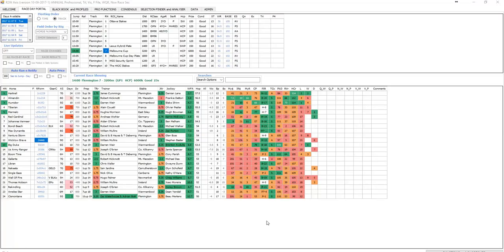G'day guys, that time of year for a Melbourne Cup preview. Heading into tomorrow, cover the weather. The forecast looks like it's going to be okay. They put a bit of water on the track the last couple of days, so obviously expecting no rain and hoping for a good 4 to hopefully upgrade to a good 3 during the day.